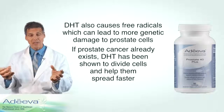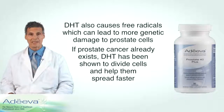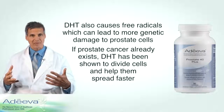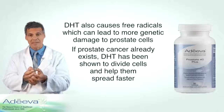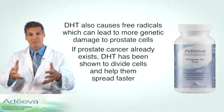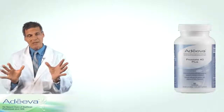The DHT also causes free radicals, which can lead to greater genetic damage of prostate cells. And if any prostate cancer cells are there, DHT has been shown to encourage them to spread and become more aggressive. So it's just one of those amazing things.